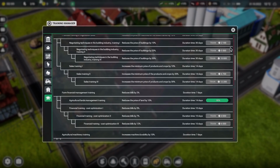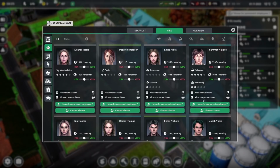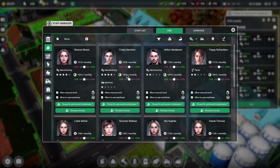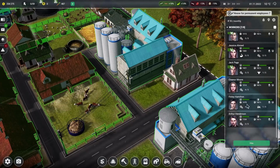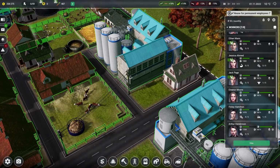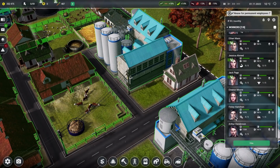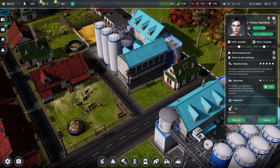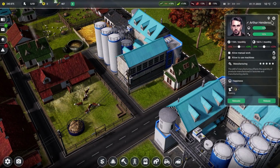How is that looking? That's 89, that's 90, that's creeping up really nicely indeed. Okay, I think a month just went by because all of the outgoing stuff went out. So, have we got people that can manufacture? Yes, we have. We've got 3 people. Do you know what? We'll have you all. There you go. Welcome aboard, everybody. I don't really care who you are. Just come in and work the factories. Eleanor Moore. Good job. There you go. You're more skilled. Finley Hamilton. Yep, you can be good at manufacturing. And Arthur Henderson. There you go. You're also good at that now.